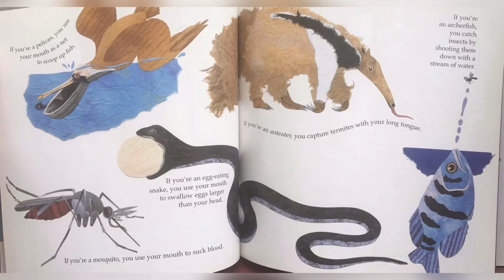If you're a pelican, you use your mouth as a net to scoop up fish. If you're an egg-eating snake, you use your mouth to swallow eggs larger than your head. If you're a mosquito, you use your mouth to suck blood. If you're an anteater, you capture termites with your long tongue. If you're an archerfish, you catch insects by shooting them down with a stream of water.